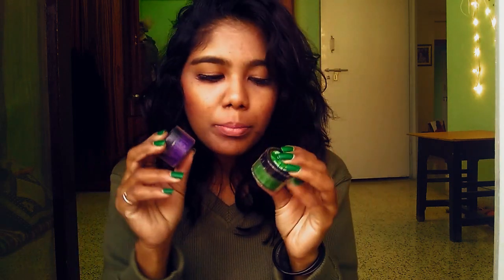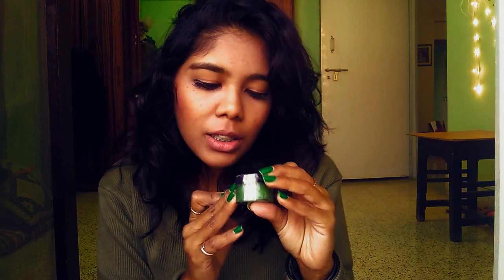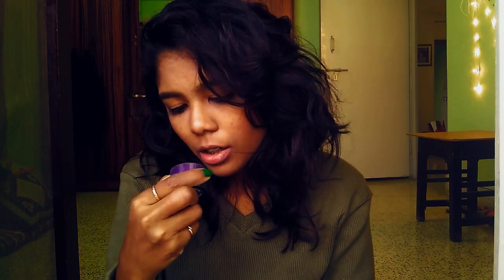And I've got 2 lip balms. One is the mint lip balm and the other one is the blueberry lip balm. It is 40 rupees for 10 grams. I just wanted to try them out, and I'll let you know for sure. If you guys want to know the review, let me know. So this is the lip balm.